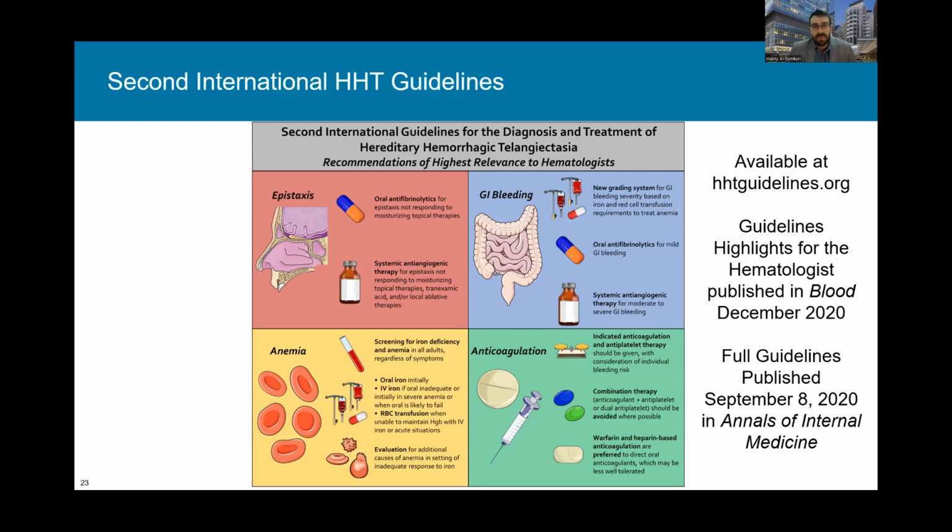So this really highlights that we talk about antifibrinolytics for bleeding, kind of more mild bleeding. We talk about antiangiogenics for more moderate to severe bleeding. And we really recognize that there is a lot we know about these drugs and a lot we don't know about these drugs, and that ongoing study is critical. I mean, I have a study that's being funded by the National Institutes of Health in the United States, a clinical trial investigating bevacizumab. Okay, right. So the story is not over on that drug, not by a long shot.